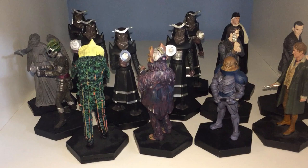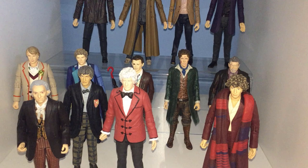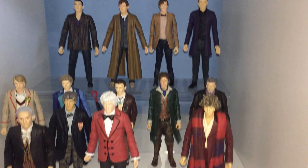so that's why they're there. One of my recent purchases, the 13 Doctors box set, it is absolutely incredible, and there are all the 13 Doctors. Although, why is there a gap between 3 and 4? I couldn't tell you. So yeah, there we go, all the Doctors standing together.